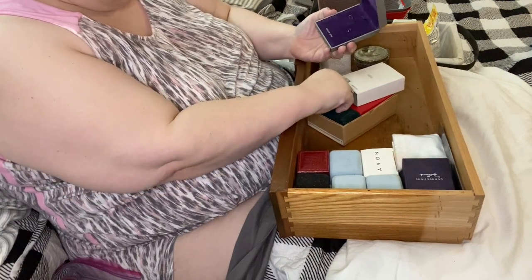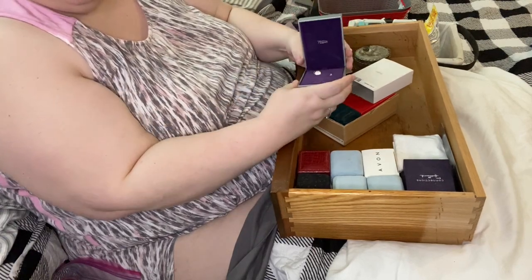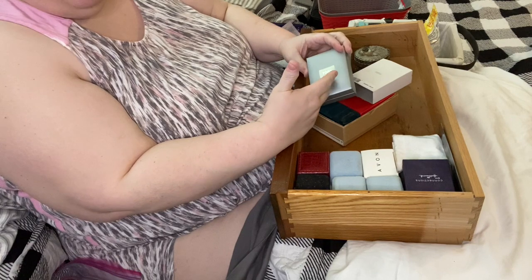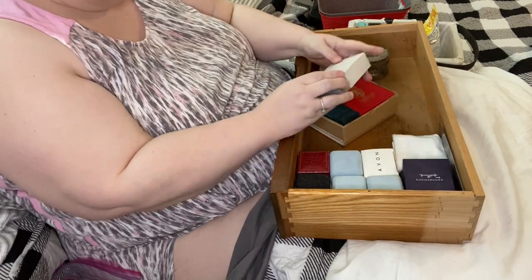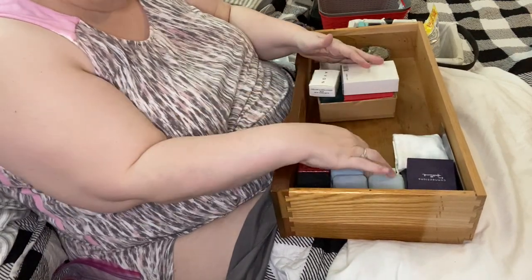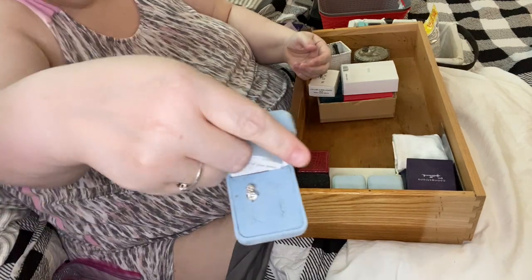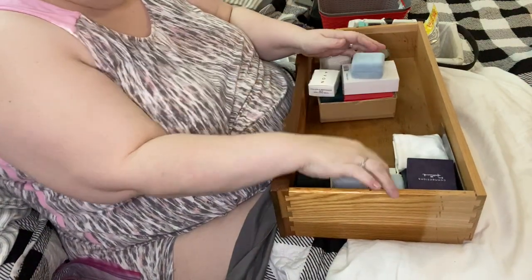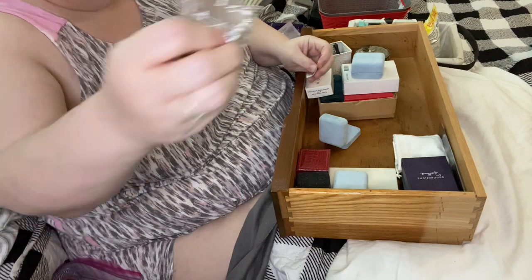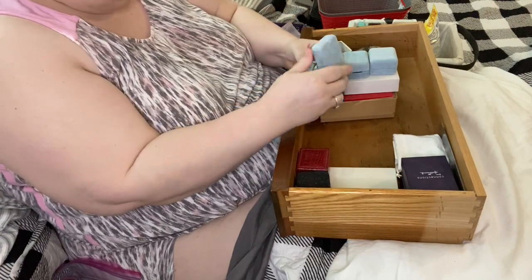This is a box from QVC I had for my Celtic Claddagh earrings. I really like it. It says basically F-A-I-L-T-E. I'm not going to pronounce that because then you guys will come for me in the comments. And then I have a New York Mets necklace, and then these, really pretty. I lost one of these, so I keep the other one in there. And these broke, but I really love them, so I'll keep them in there. And one day I will figure out how to repair QVC jewelry.